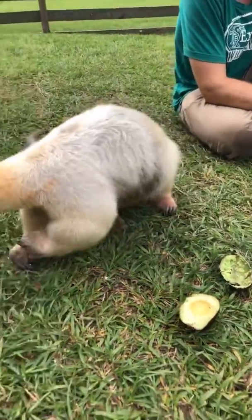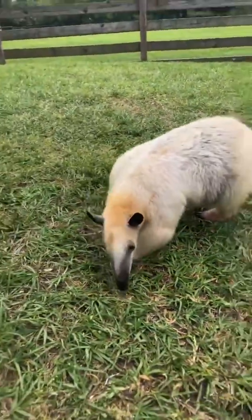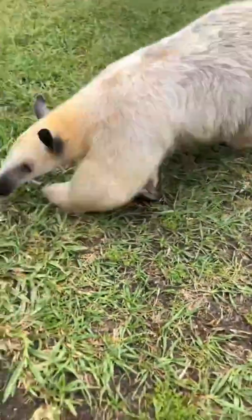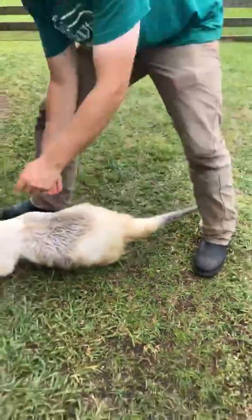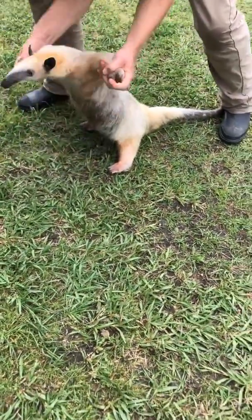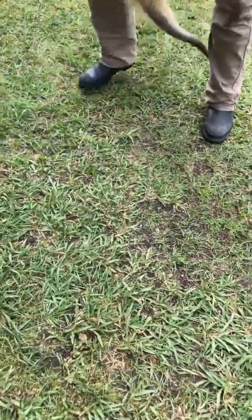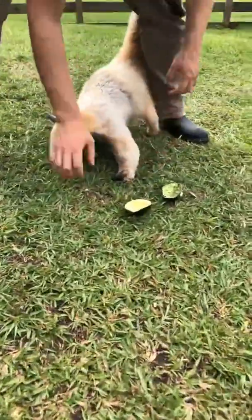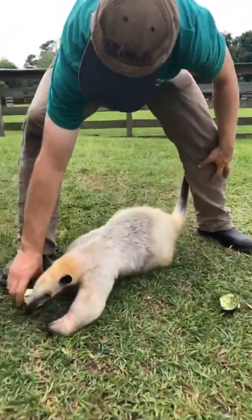Emma and Kaylee, I wasn't sure if that's the answer you were looking for when you asked where is she from, or are you asking where we got her from? The other question is from Michael, who wants to know, how long do they usually live? In the wild, Tamanduas will live around 9 years.